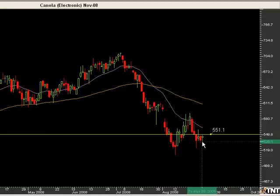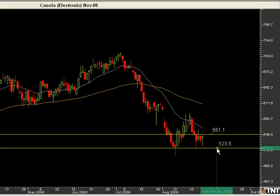We have a double hit at the 547 line. So we would probably want to enter on the other side of that. Ideally, I would want to enter above 550 because the 50s and the double zeros have a psychological support and resistance barrier to them. The low of last week was 527.5, so we want to make sure we would enter below that.